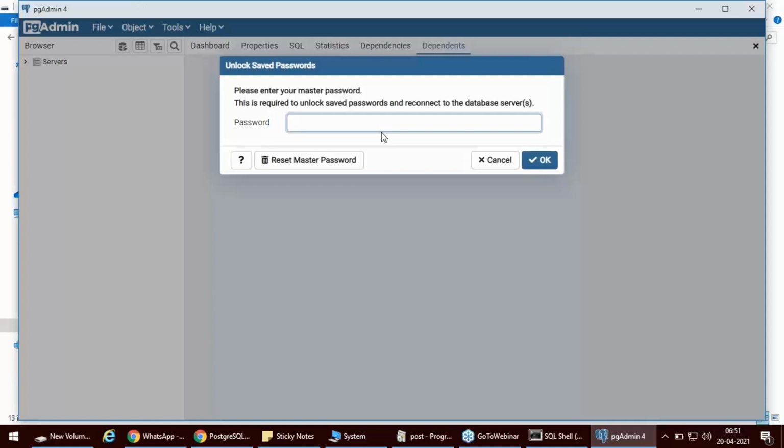Yes, friends. We get this loaded. It will ask you for a password. A master key has to be supplied for password management, like for unlocking a saved password or to reconnect to a database server. We need to provide a password. We can also reset. For now, provide the password. Click OK. You can provide the same password you provided at the time of installing the server.